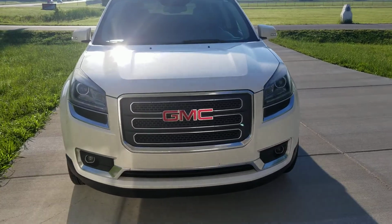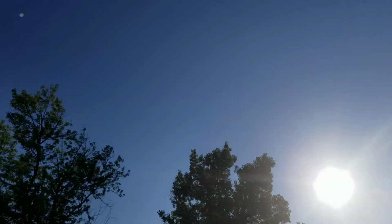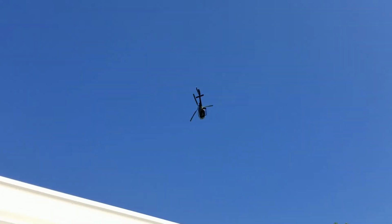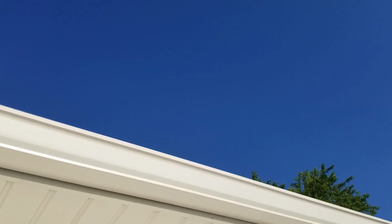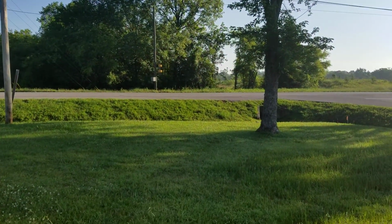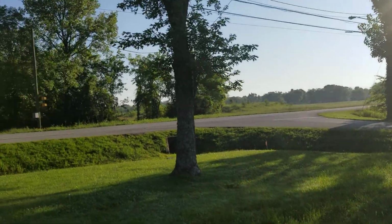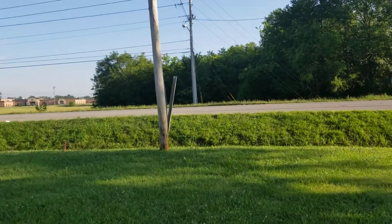Nice parking area. And a helicopter. Overall, I think this is going to be a nice place to have an office. Quite peaceful here in the morning.